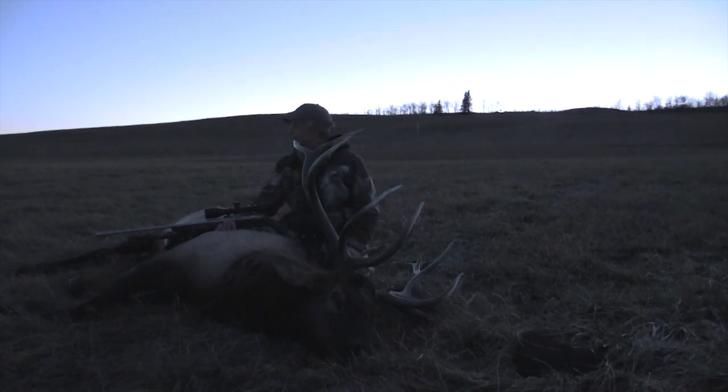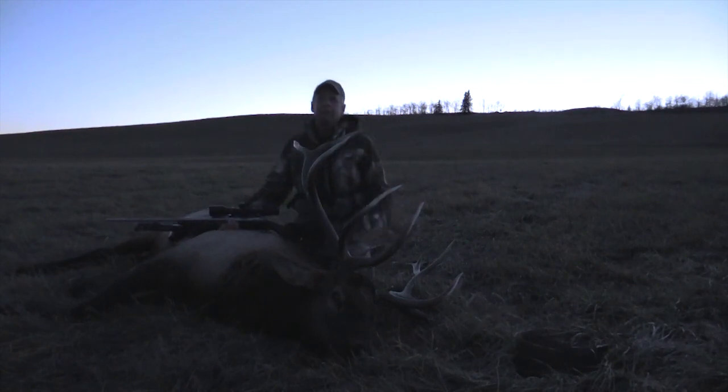Last few minutes of light here. The great thing is I can drive the truck right here, and I got Vanessa on speed dial, so I'm gonna get this big guy tagged, go back to the truck, start getting him gutted out, get him quartered up, get him home. I am absolutely pumped. Holy, like, what a bull. It's just unbelievable.